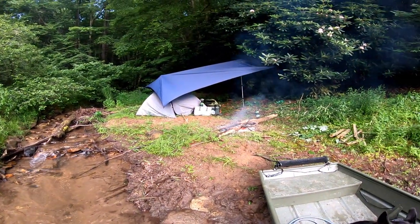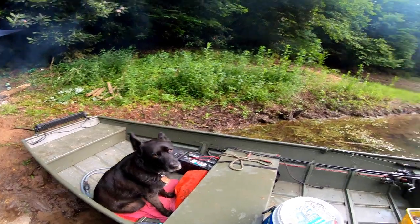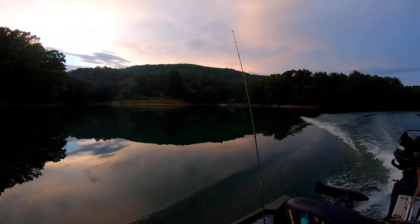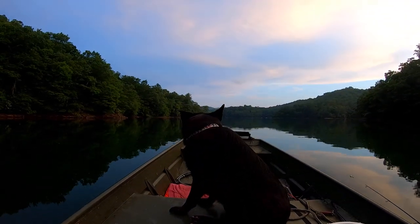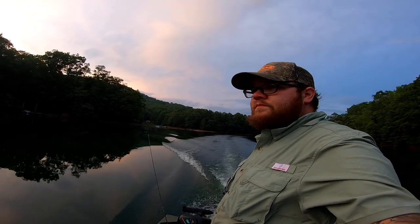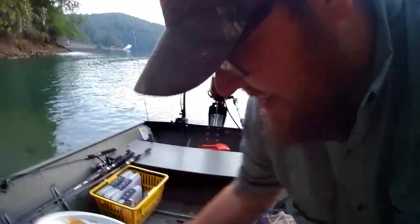All right, guys, we got camp set up. Got a good little fire going. Sun setting, it's 4th of July. Wolf Creek Lake. I'm gonna go check out some fireworks here in a second. Happy 4th of July. Everybody's setting off fireworks. I'm out here camping. It's so much fun. I'm about to put this drone in the air. I'm gonna have a good time.